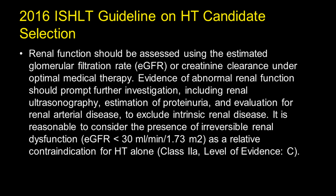Now, last year, the International Society for Heart and Lung Transplant put out a guideline statement on heart transplant candidate selection. It's a rather sobering statement, particularly for cardiologists who deal with heart failure and MI and other diseases that affect hundreds of thousands, if not millions of people. Heart transplantation really is a boutique kind of thing where the numbers are small. So in fact, almost all of the recommendations here are based on level of evidence C, which is just expert opinion.